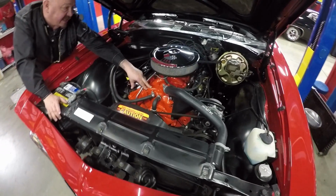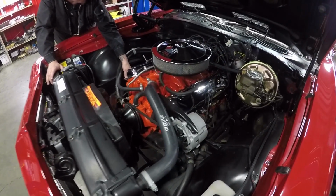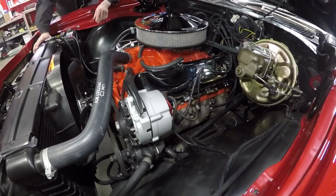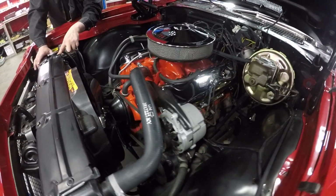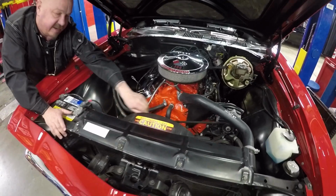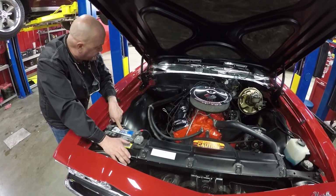Looks like it's got the correct intake on it. Chrome valve covers look good. The exhaust manifolds are all cleaned up nice. Looks like it's got the period correct distributor in it. It does have power brakes and it does have power steering. Radiator definitely looks like a rebuilt unit. Looks like it's got a brand new fan shroud and the fan clutch feels good. We got a brand new AC Delco battery in it.